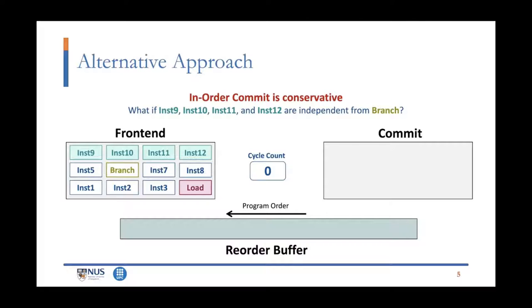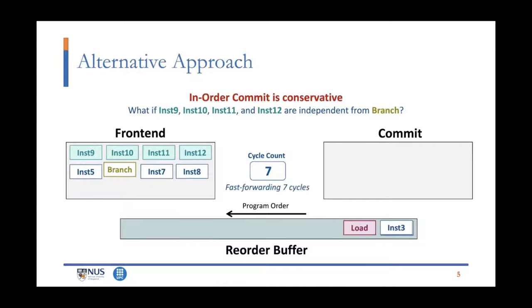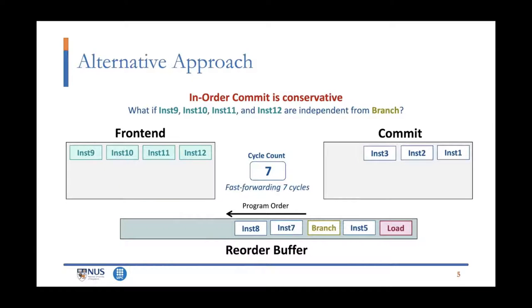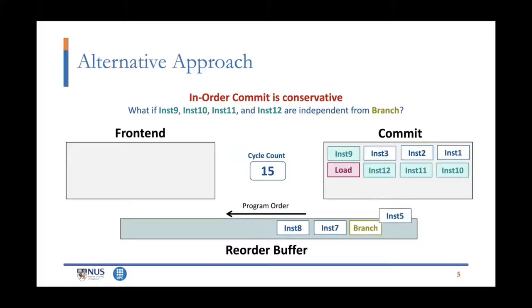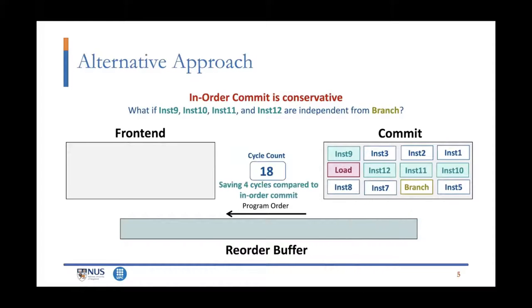However, in-order commit is conservative and leaves significant room for performance. What if we know that instructions 9, 10, 11, and 12 are independent from the branch in this example? Here is an alternative approach to commit the instructions from the ROB. If we know that an instruction is independent from the branch that is waiting for the long latency load, then it can commit and release its resources once its execution is finished and doesn't have to wait for the load and its dependent branch. You can see that we are able to save 4 cycles in this simple example. This approach is called out-of-order commit.